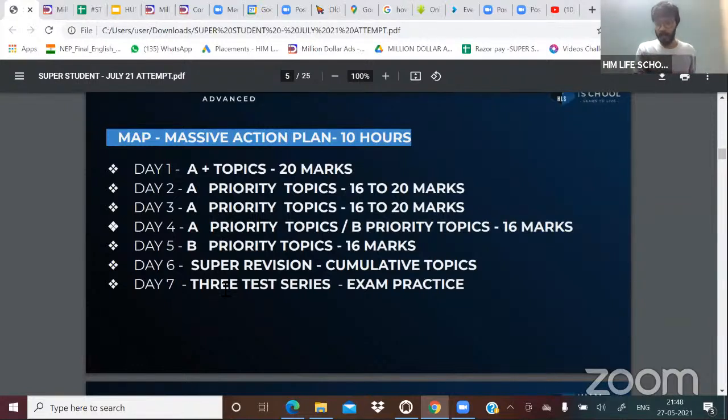When I say super revision, somebody who is not able to complete all the topics by day 5 will spend more time on day 6 also to complete their topics. Day 7 will include revision and tests. That's it. This is the simplest and easiest way to execute things. That is exactly how our plan is going. So this is about people who are inside the program.